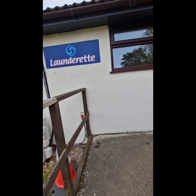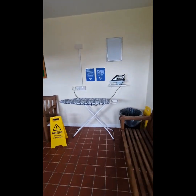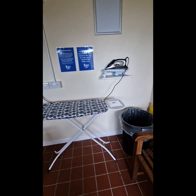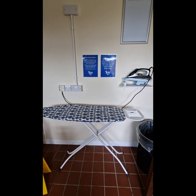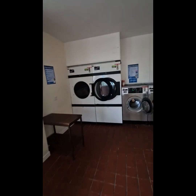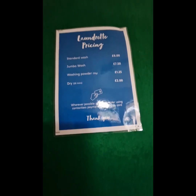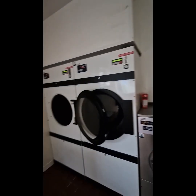I just thought I'd show you the laundrette. I didn't use this, but I just thought I'd have a look. Oh, iron and ironing board. I don't know if you have to pay for that. Washing machines. Oh, there we go, there's the prices. Opening times. And all the instructions you need.